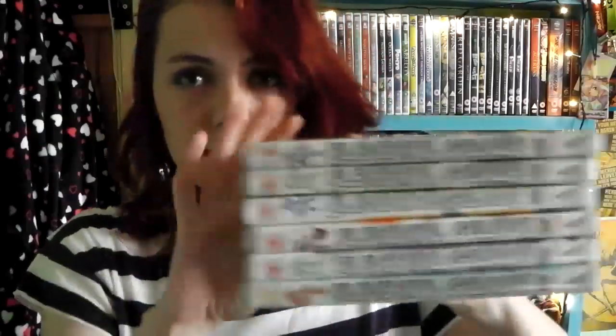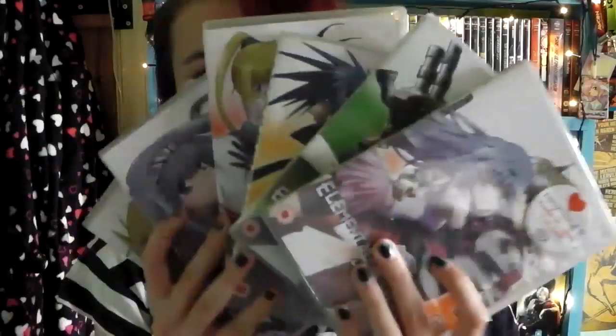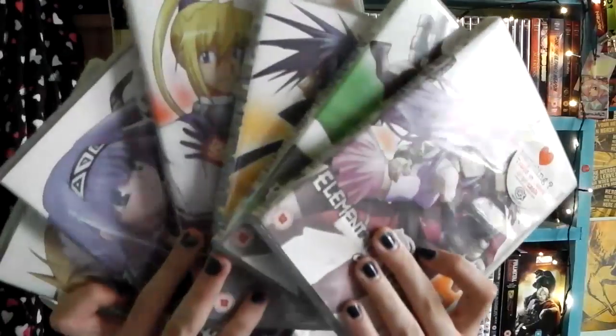That one. Colossally disappointing series for me. Next is probably actually one of the biggest bulk things I have, which is the entire series of Elemental Gelade, all of which I think I got from Computer Exchange.